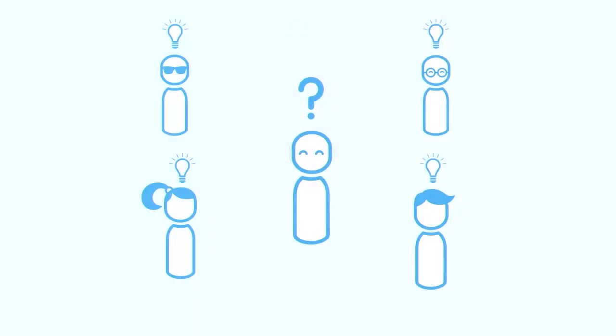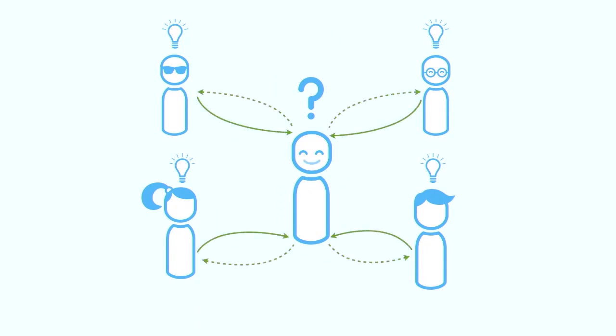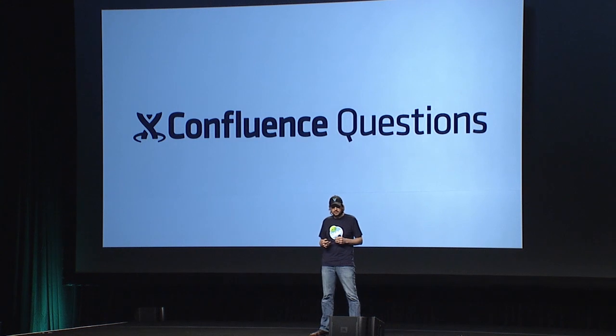A lot of times in an organizational scenario, you know what you want to know, but you don't know the information yet. But you also know there's a lot of smart people around your organization that do know the answer. You want to be able to ask them and get back that answer. And that's why today we're introducing Confluence Questions.